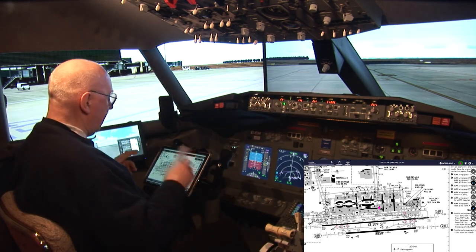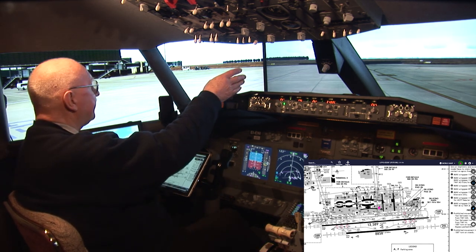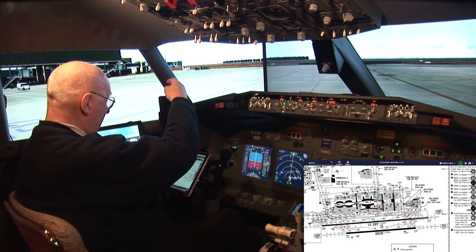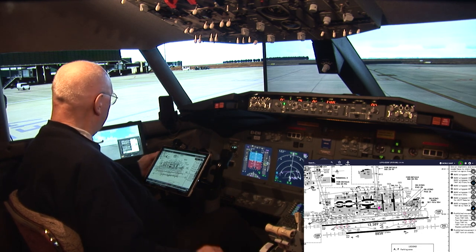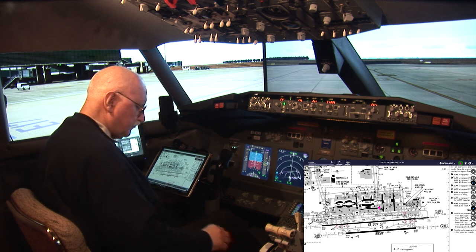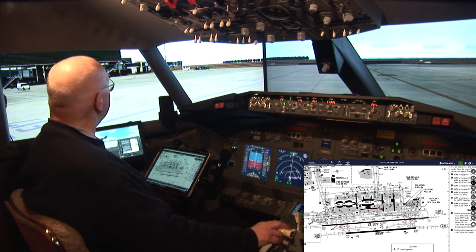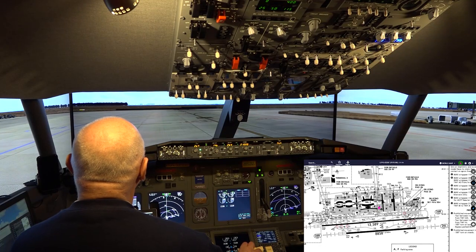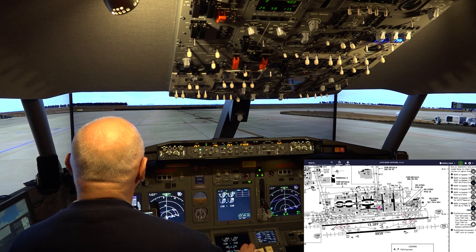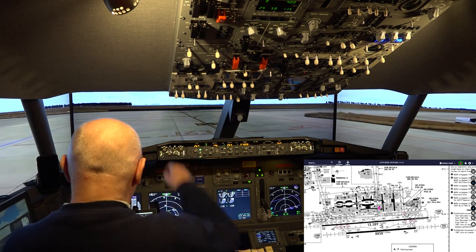Right, we are now ready to taxi. And we've got to go out there. We've got to turn left and make our way to the end of runway 26 right. All right, brake off and hold very tight, please. Here we go. Way here over to the center line.